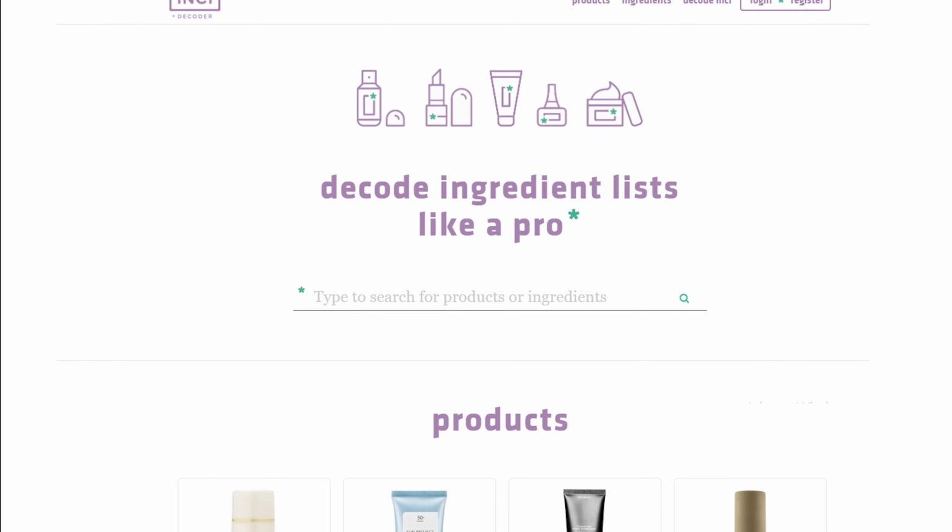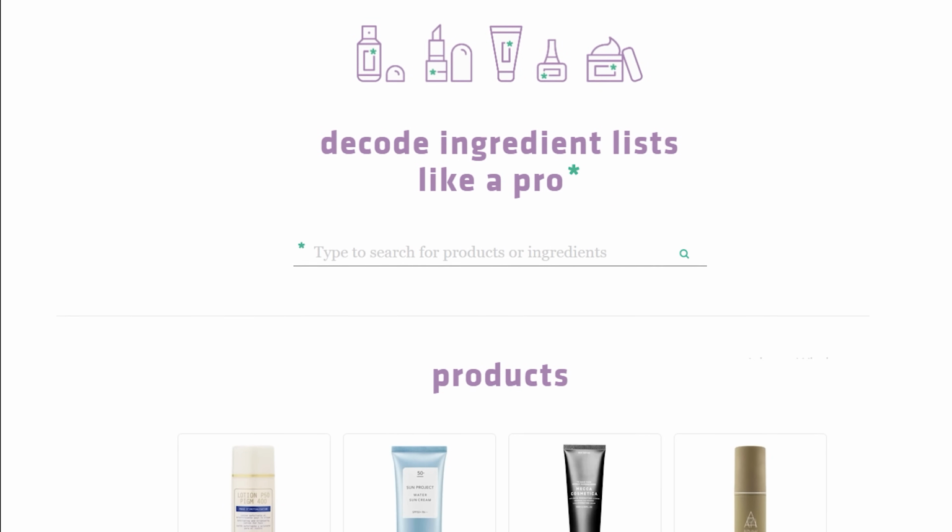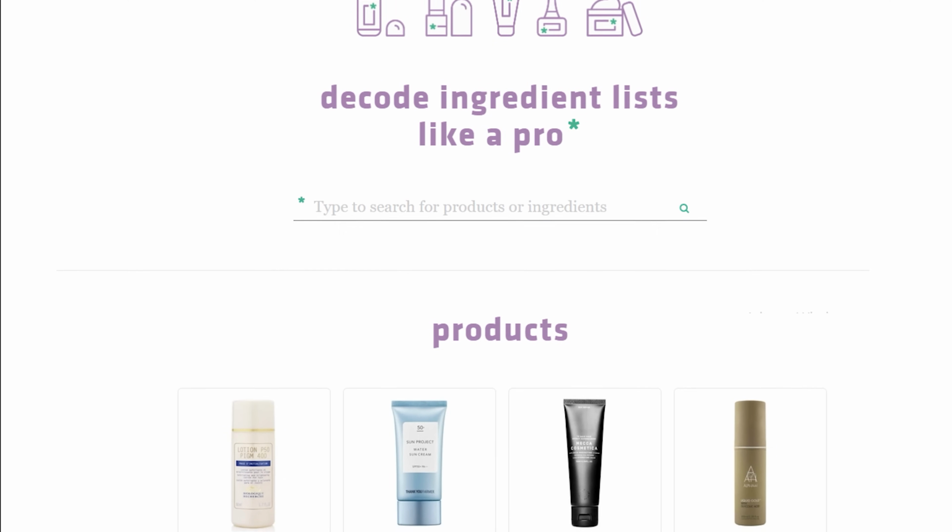So let's set the price aside to start with the Augustinus Bader. We only want to spend what we should be spending. Yes, we want to know if there's value in something. So if we want to dissect this ingredient deck, one of the first places that I go is INCI Decoder. If you're not familiar with that, I will link it down below. It's a really great website where you can get the breakdown of an ingredient deck and just get a general overview. So when I looked this one up, honestly, it's full of really great ingredients.